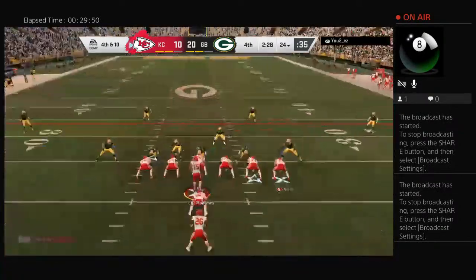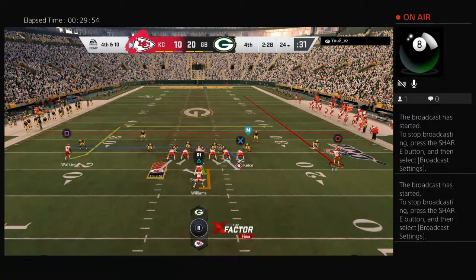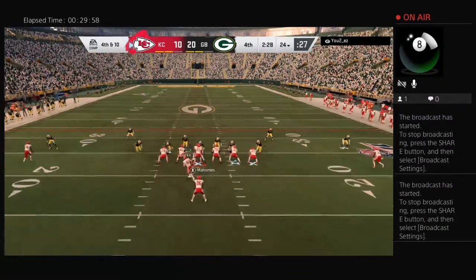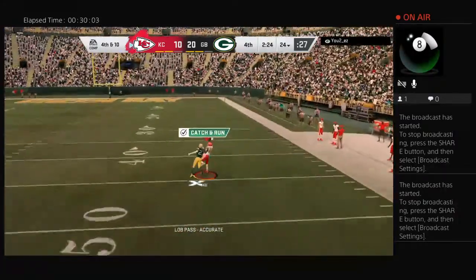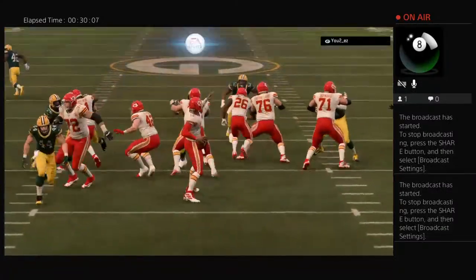And they're indeed going to go for it here on 4th down. So trailing here in the last quarter. Let's see how this plays out. Hey, 43. Mahomes throwing on 4th. And going deep for Hill. And no, it's incomplete. Andy Reid went for it, but it won't.